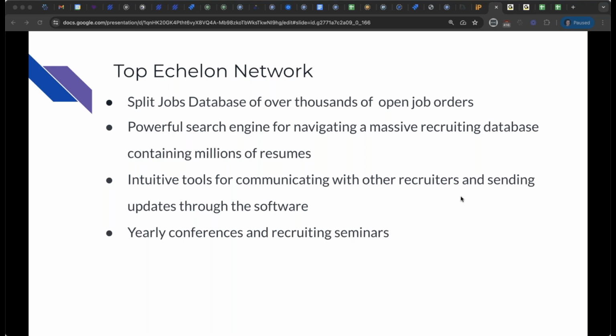In addition to the open job orders, there is a recruiting database, which is millions of blinded resumes. I looked at the number this morning. It was around 8 million or something like that. So it's a very powerful tool for you to search and find people that might be a fit for one of your positions.